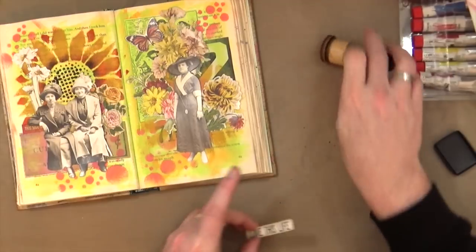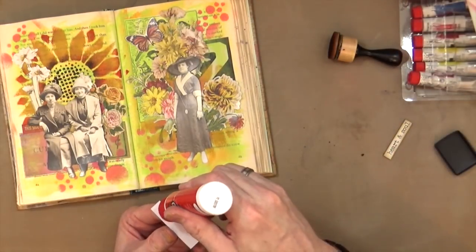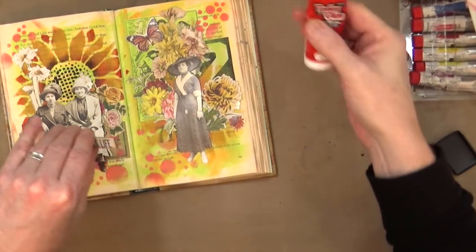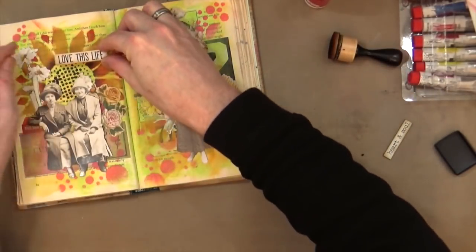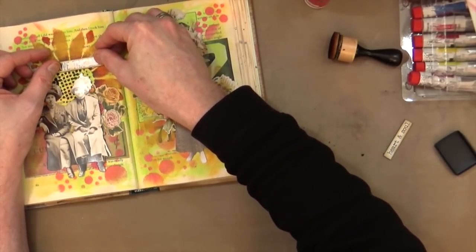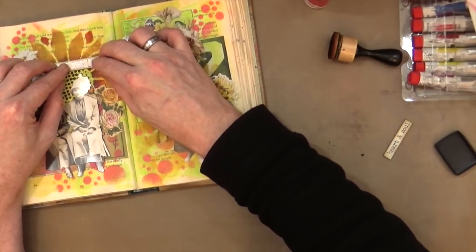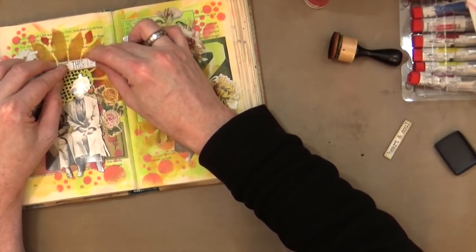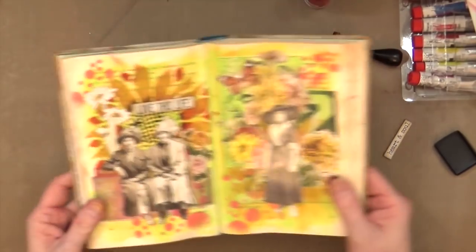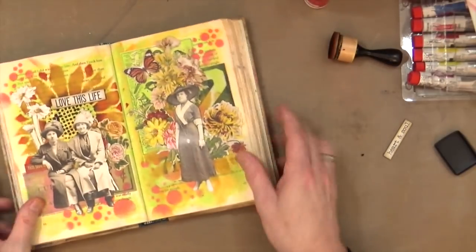Just to dirty it up a little bit, and then I'm going to add the glue to the back, and that's going to go at the top up here. Doesn't matter if you get a little bit of glue squidging out, because it does dry clear, and I will go back over this page when it's all dry to get rid of the shine.